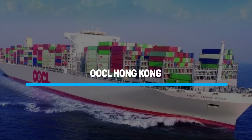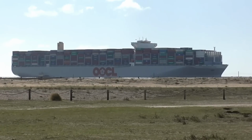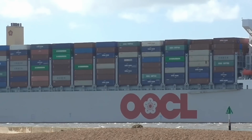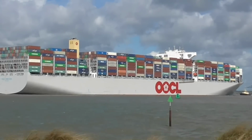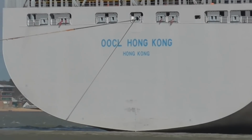Number 10. OOCL Hong Kong. Our first ship is among the largest container ships ever built with a length of 400 meters. As a container ship, Hong Kong has a capacity of 21,413 20-foot equivalent units, or TEUs. This is basically the unit used to measure the capacity of container ships and denotes the number of 20-foot containers that a ship can carry when full.